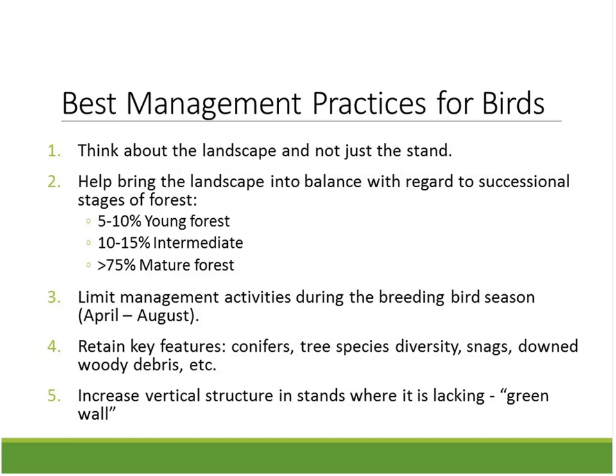Manage to retain important habitat components such as evergreens, native tree species diversity to provide hard and soft mast, dead standing wood, otherwise known as snags, and also down woody debris. And take a look at your woodlot to assess the vertical structure. Do you have a green wall? Do you have great layers of different canopies in your woodlot? If not, contact a forester to see what you can do to enhance vertical structure.